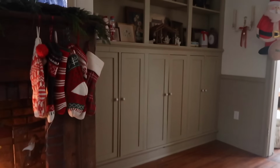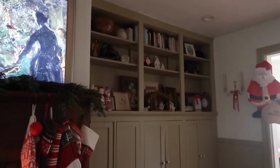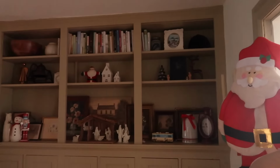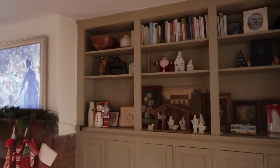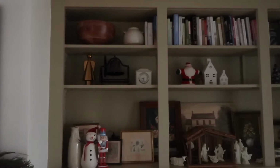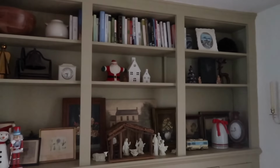Okay, next I wanted to show you guys the built-ins as they are all dressed up for Christmas. These built-ins right here are another thing that really drew me to this house because I'm such a fan of old houses. We've mostly lived in old houses through our marriage, but finding that custom woodworking, just all of the details, it's much harder to come by in newer houses.